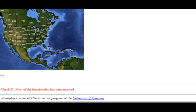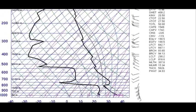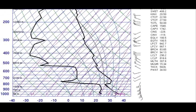Let's see, July 1st. Yep, it's already July 1st on UTC time. Well, we've got the Fort Worth 0Z sounding, and we can definitely see that that's capped. And using the afternoon temperatures, yeah, we just can't break that. That's a lot of convective inhibition in that area.